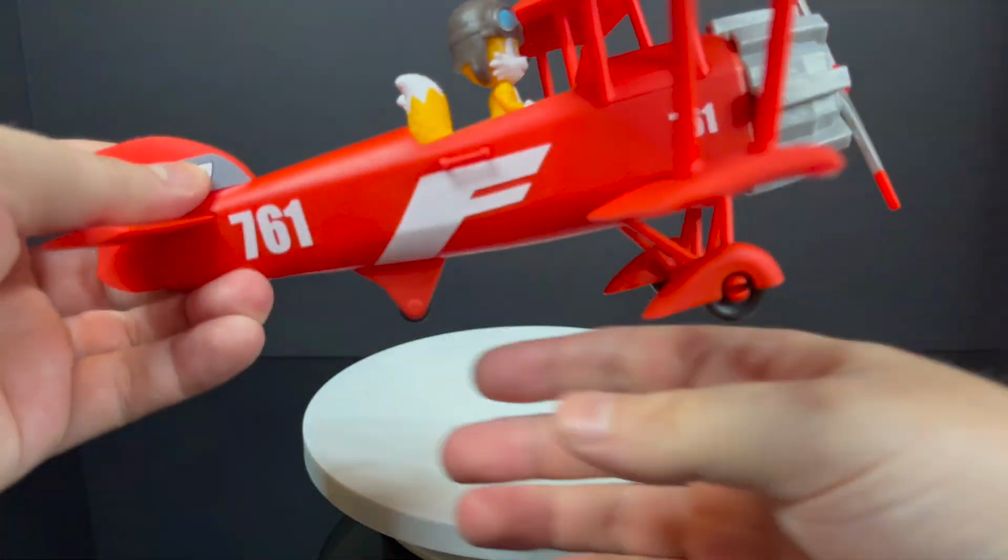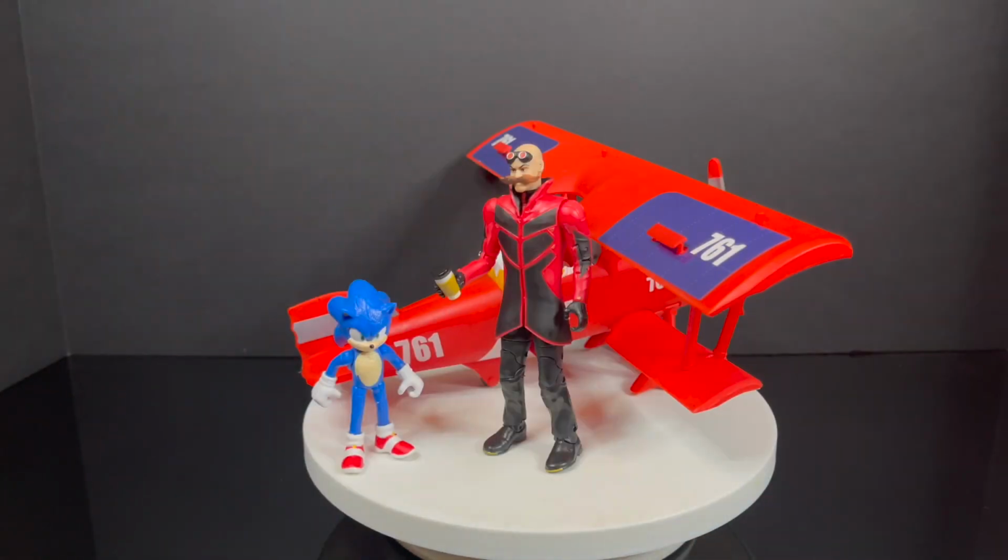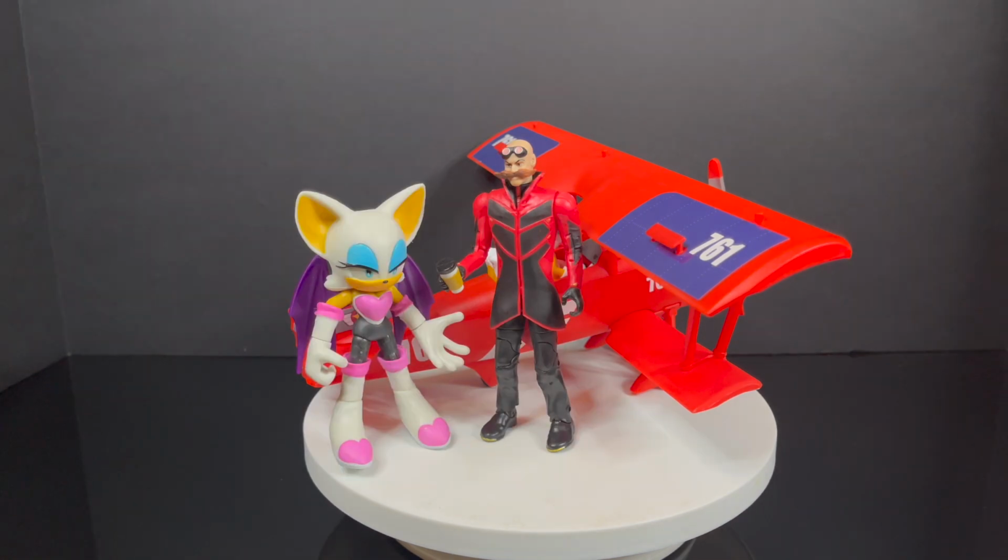It's a pretty cool playset, especially if you're a kid. You know what I'm saying? And in all honesty, the Dr. Robotnik figure definitely does fit better with the 2.5-inch. So definitely get him if you're looking more in terms of scale, because he's just too big for the 4-inch scale. Even though he's 4-inch, he definitely goes with the 2.5.